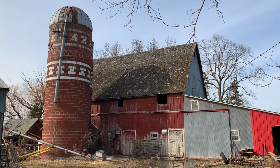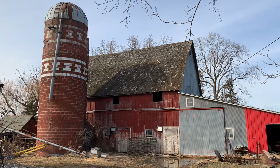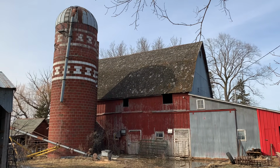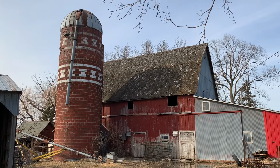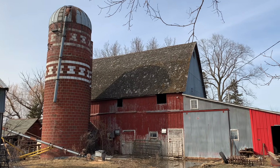Here's the south facing side. You'll notice on the south side here, the roof still has cedar shakes on it for shingles. And if you look at the silo, you'll see two separate markings on it. The lower part, that was the original height, and then they added onto it for more capacity sometime later on. It stands 40 foot tall.